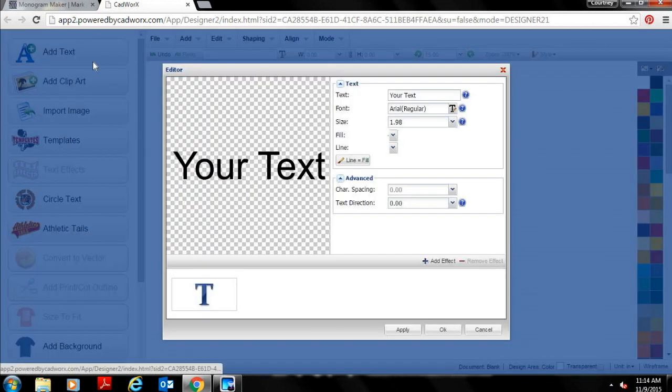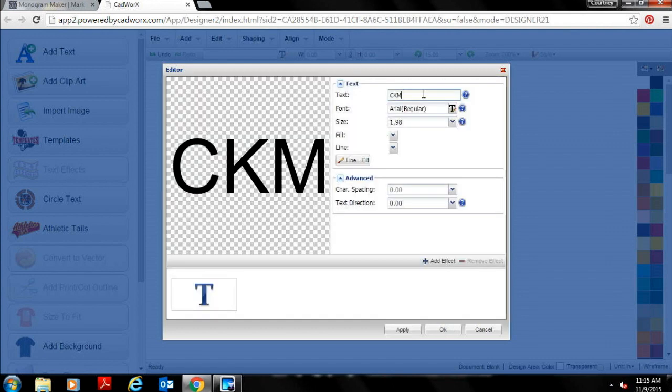So with monograms, of course, there's different text options you have available. There's very bold prints in a basic font, and there's also script font. So the first one I'm going to show you is going to be a bold basic font. If you're creating this in CADWorks Live, you do want to make sure that the last initial is going to fall into the center, because just like with monogramming, traditionally the first and the middle initial go on the side, and your center initial is usually your last name.